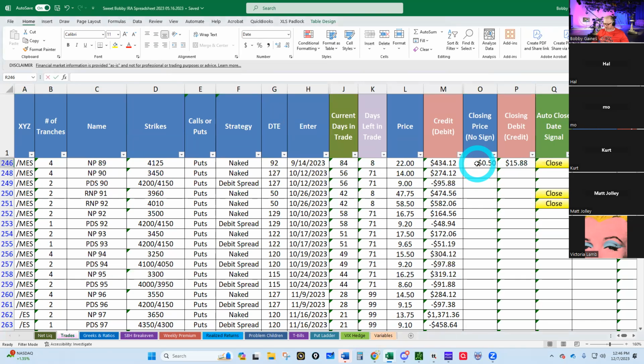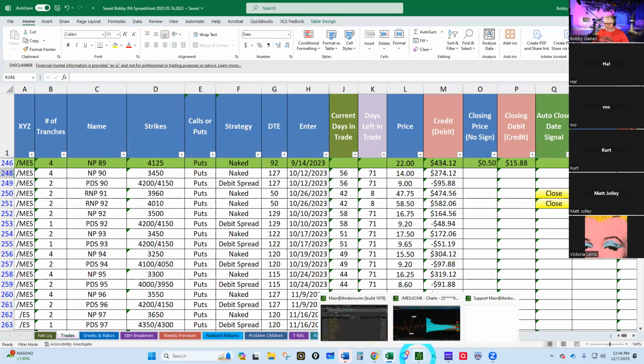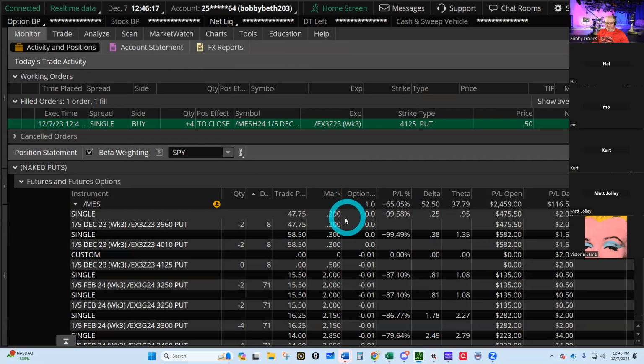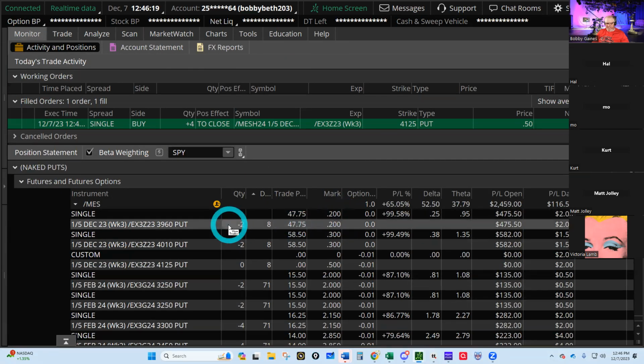And we exited on 12/7/23. Okay. Might as well take these other two off, no need to keep them on, really. I know the chances of, who knows. Let's take off these 39.60s.